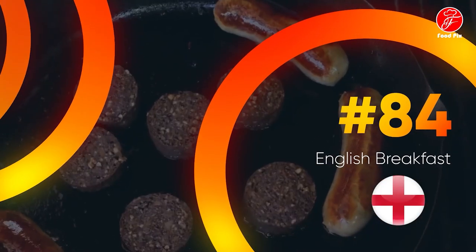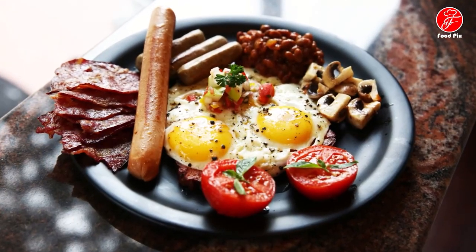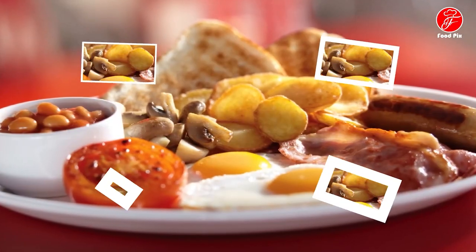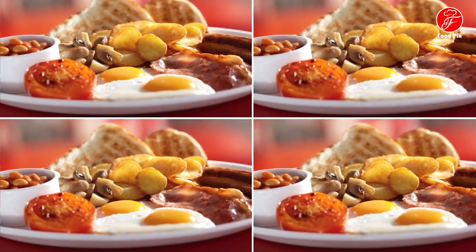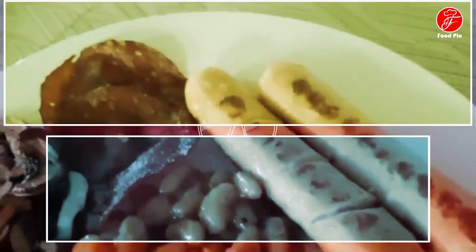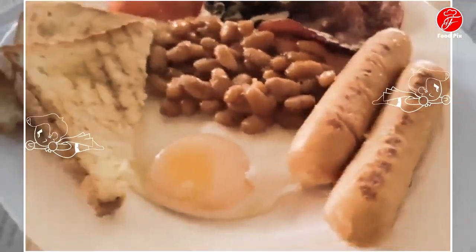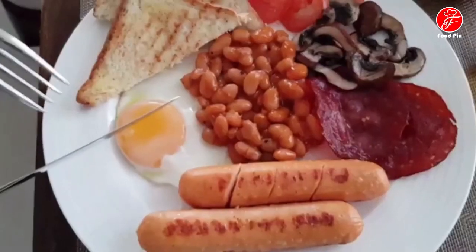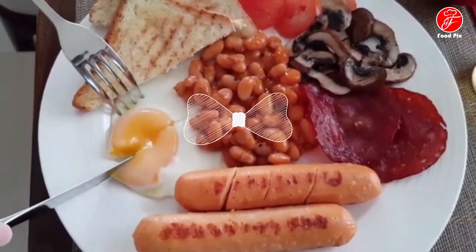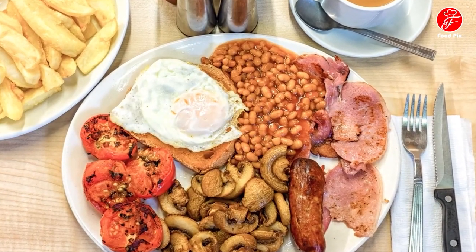Number 84. English breakfast from England. Score, 4.1 from 5. Also known as the full breakfast, this traditional British dish appears everywhere with a few essentials and some regional additions. First, there is the meat, usually a combination of sausages and bacon. The sausage is plain pork sausage, while the bacon can be streaky or back bacon. Then there are vegetables and legumes, baked beans and tomatoes, both cooked over high heat.